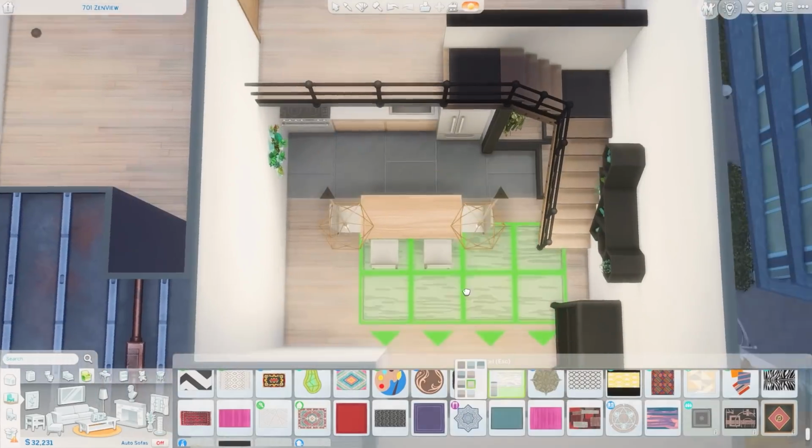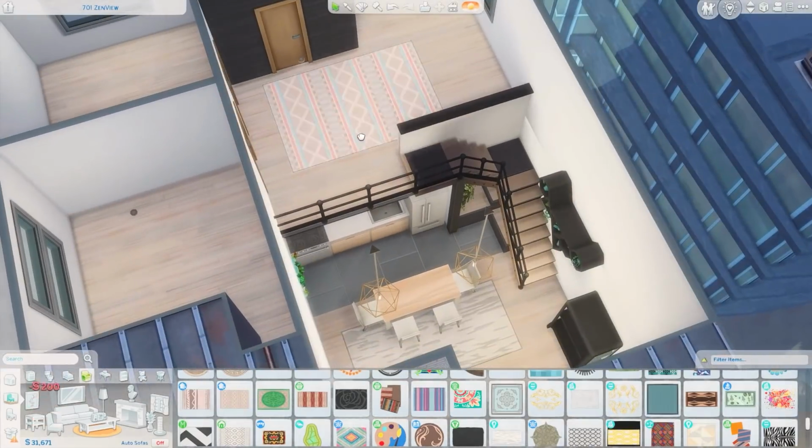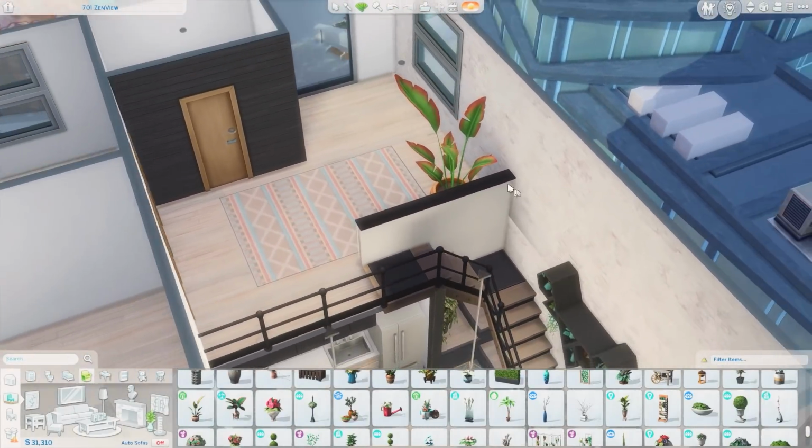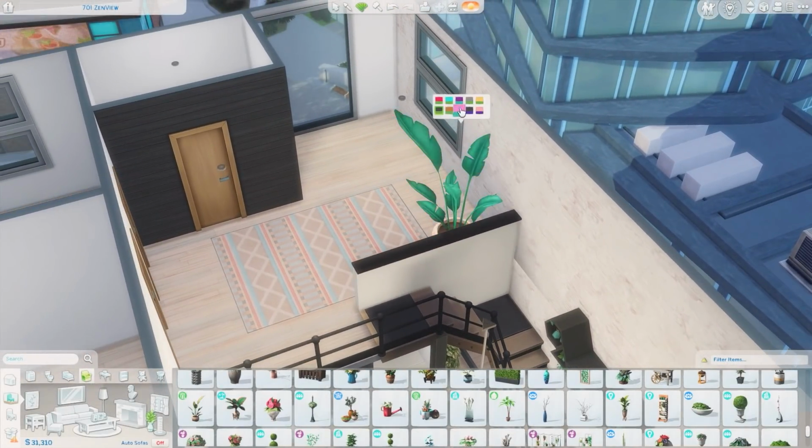And I ended up grabbing a few things from the Blooming Rooms kit to put in there with the hanging plants. And I just think it's so pretty. I really wanted to have a lot of greenery in this space. And I will say I do jump around in this build quite a bit.